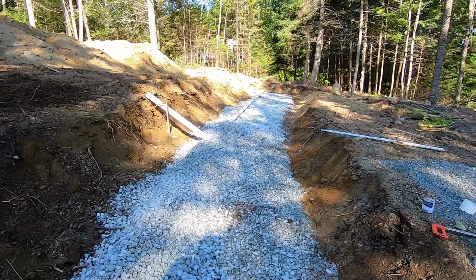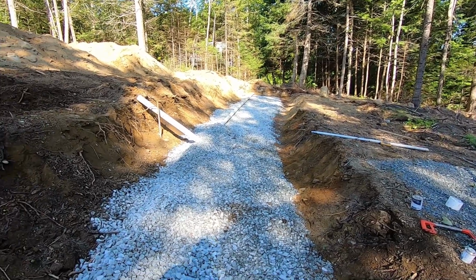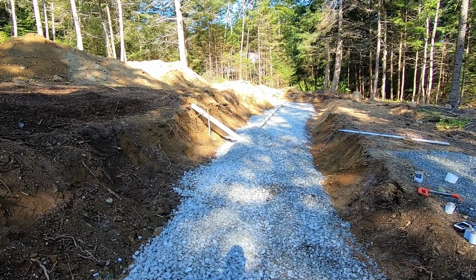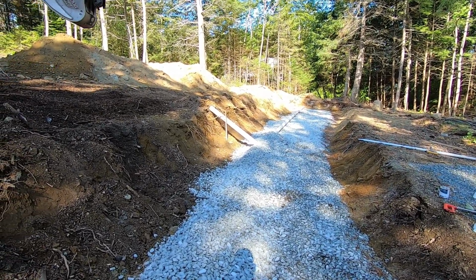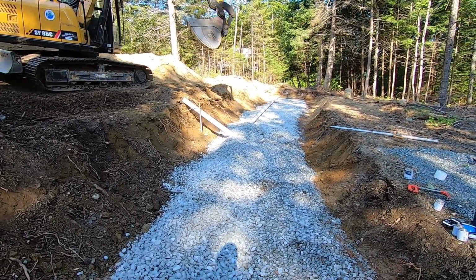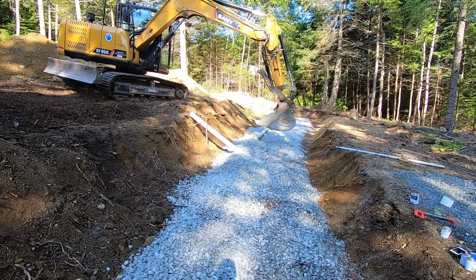So I don't know what time it is right now. It's 10:30. I'm thinking by maybe 1 o'clock, 1 to 2, we should have this thing ready for inspection. That's what I'm hoping for. But yeah, this is the process for C1.